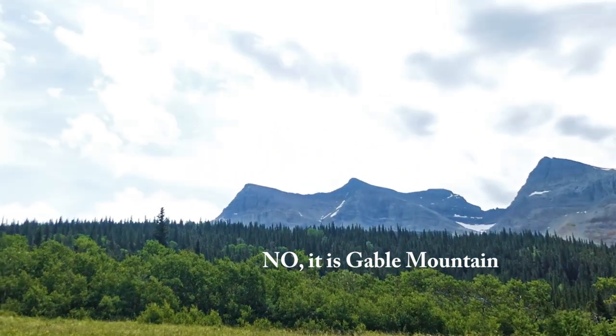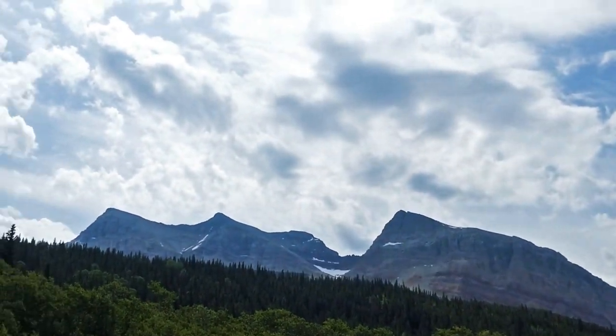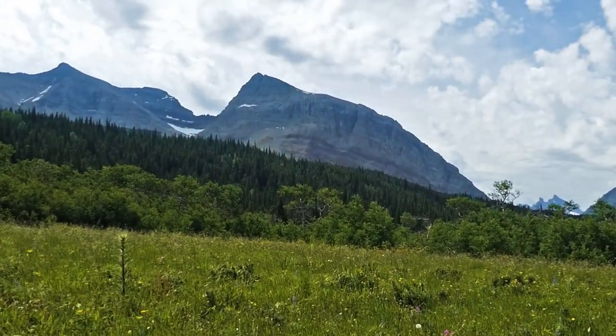And that's Yellow Peak in front of us, or Yellow Mountain. The whole mountain is called Yellow Peak, Yellow Mountain. Love the colors. Love, love the colors.